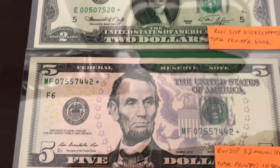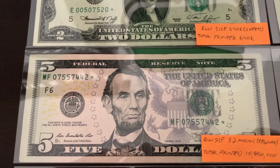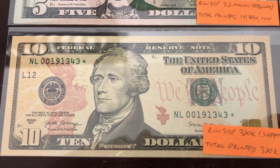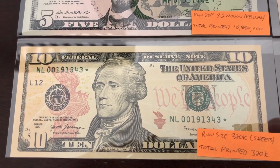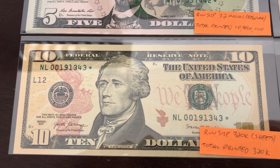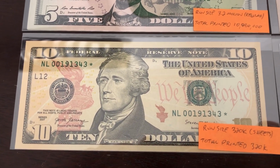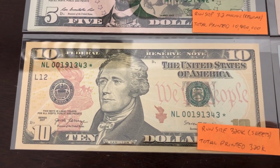Moving on is going to be a $5 star. This is the newest version of the $5, you guys all know. Moving on here, this is a $10 star. And this one right now, guys, has extreme potential to do well. The 10s I've struggled with actually finding a star note. This was the second to last, or maybe the last, I forget, note that took me to find in circulation. And this set took me over a year to put together, by the way.